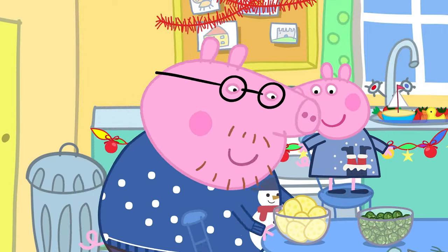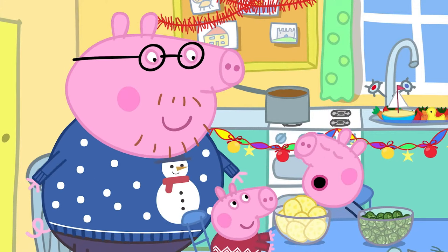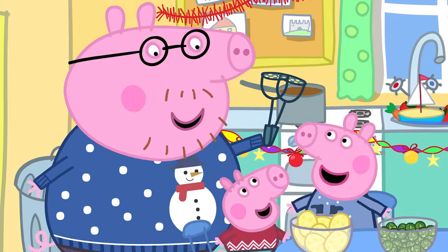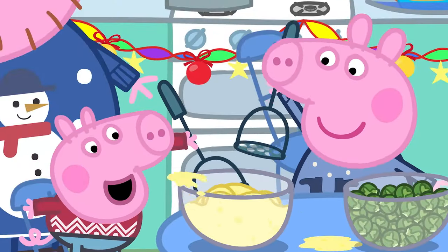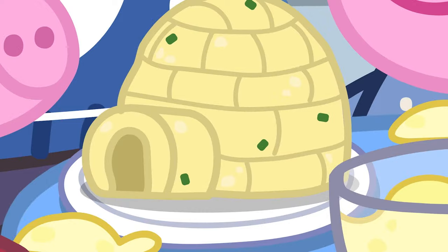I finished cooking the potatoes. Why don't you and George mash them? Yes, yes. Potatoes! Not with your hands, with these. Okay, Daddy. Now, what's next, Mummy Pig? Done. That was quick.